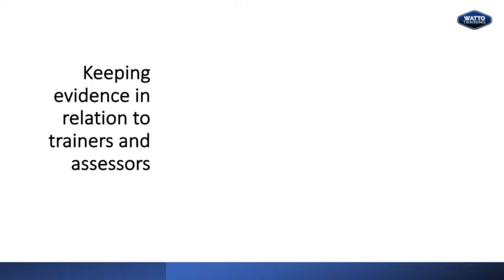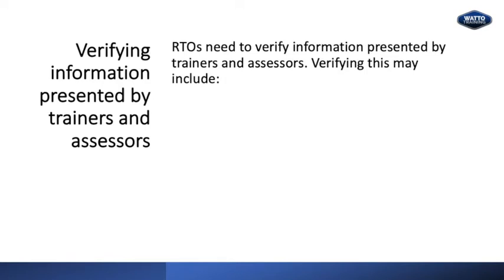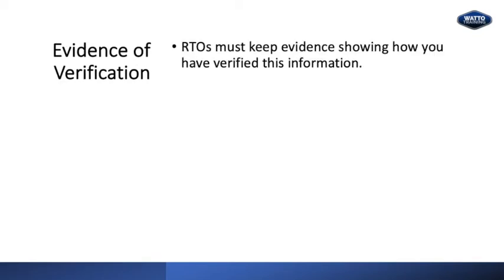Keeping evidence in relation to trainers and assessors. An RTO needs to retain sufficient evidence for each trainer and assessor to show they can demonstrate appropriate competency, currency, and professional development. RTOs need to verify information presented by trainers and assessors. Verifying this may include contacting the provider named on the person's evidence, including qualifications, to confirm that documentation is genuine, and conducting referee checks at the time of employment to confirm relevant industry experience. Evidence of verification: RTOs must keep evidence showing how you have verified this information.